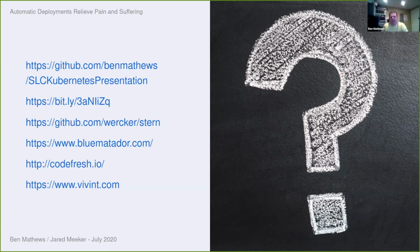Yeah, you're going to want to have Minikube or K8s or MicroK8s or something running on your laptop that you're deploying in, and yeah, absolutely use Helm from the start.